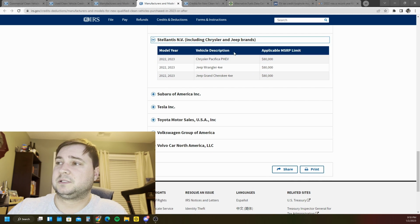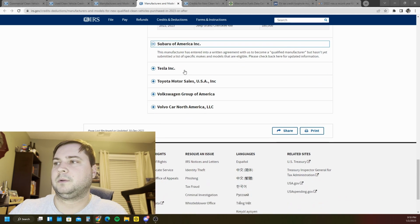All right, Stellantis. This is all hybrid stuff, good hybrid stuff. The Jeep Wrangler here, 4xe, is a pretty good electric hybrid vehicle. So it will be eligible for that $7,500 tax credit almost all the time. Grand Cherokee might spec out above $80,000, but I'm not sure.